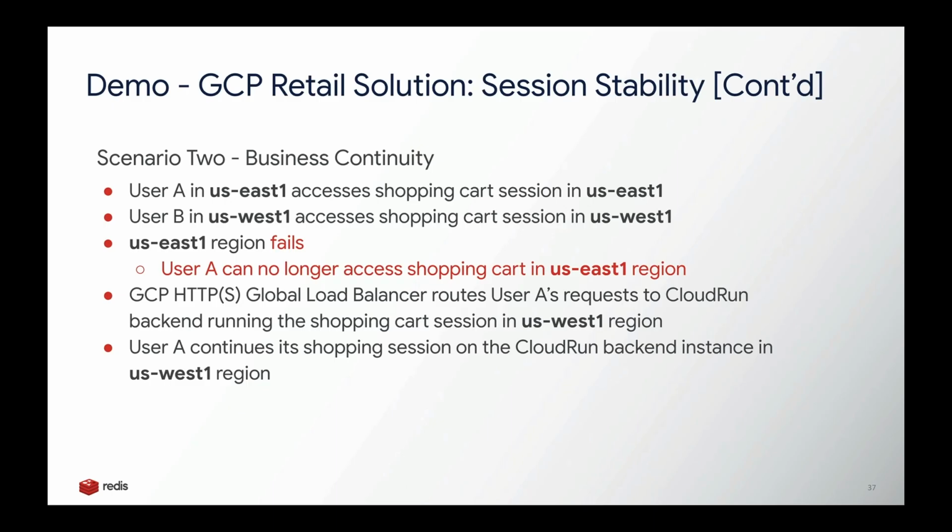In this use case, we are going to talk about a cloud region outage. It could either be an entire region failure or a backend Cloud Run instance crash. When a region fails, the GCP load balancer will route incoming traffic to the available Cloud Run backend. Since Redis Enterprise Active-Active always ensures data consistency across cloud regions, the shopping cart continues to hold the same items and allows the shoppers to continue shopping and complete the order in a seamless manner.